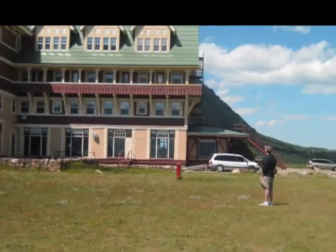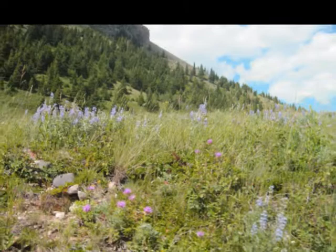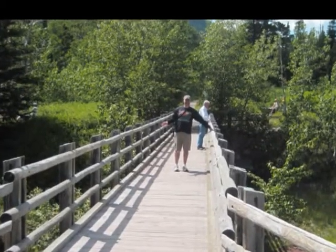More of the hotel. Jeremy's standing looking at it. The flowers were something else. I guess they're more abundant in July than in June. We usually come in June.